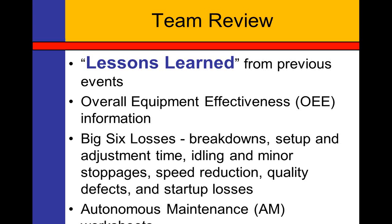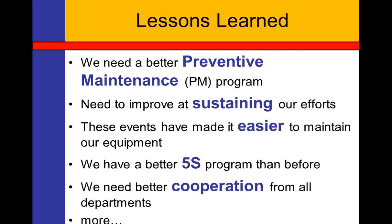They also looked at their OEE data and the information that they had collected. They looked at the big 6 losses, a common term used for the losses related to OEE, including breakdowns, setup and adjustment time, idling and minor stoppages, speed reduction or not running at rate, quality defects, and startup losses. They also looked at their autonomous maintenance worksheets to get an idea of what things they've already done in the past and ideas for improvement.